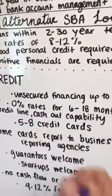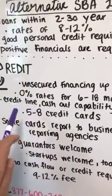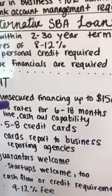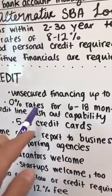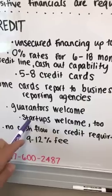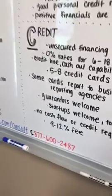So it actually is a hybrid program. You get the benefit of 0% rates. You also get the benefit of credit lines where you can take the cash out. You combine them and you get a beautiful thing. You could actually get $150,000 at 0% for 6 to 18 months. That's sick. It's the only program that exists that I've ever seen like this. They give you 5 to 8 of these individual credit lines, and they report to the business credit reporting agencies. You can use a guarantor if your credit's not good. You can get approved as a startup, and you don't have any cash flow or collateral requirements. This is one of the coolest funding programs I've ever seen in business.